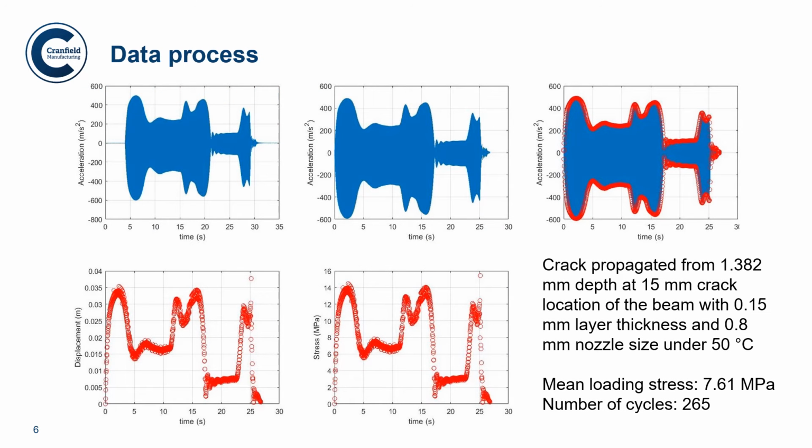This figure shows our data process after the experiments. This is the roll acceleration data from the beam printed with X orientation, 0.8 mm nozzle size, and 0.15 mm layer thickness. The initial crack depth is 1.382 mm. We removed the data that didn't vibrate and picked out the peaks and troughs. Then we obtained the displacement amplitude derived from the acceleration at the beam tip and calculated the stress at the crack tip. The number of cycles was also counted.